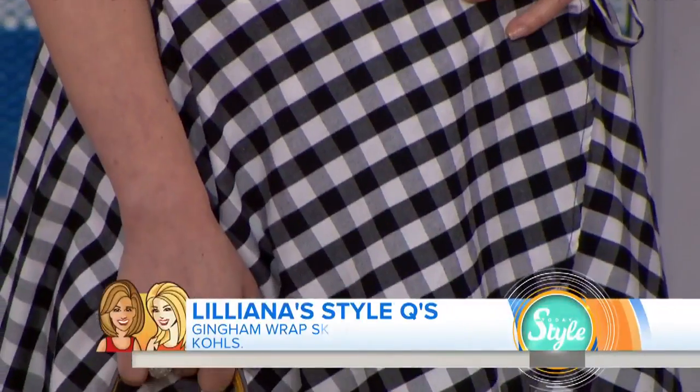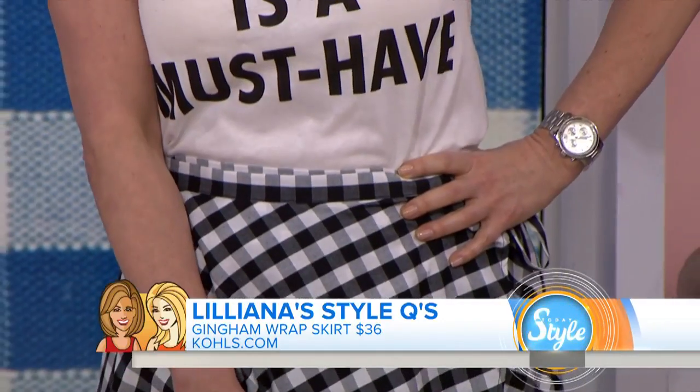Gingham style. Gingham style. I love that. I love the dance. That was the nerdiest, mom. No, it wasn't. That was so good.